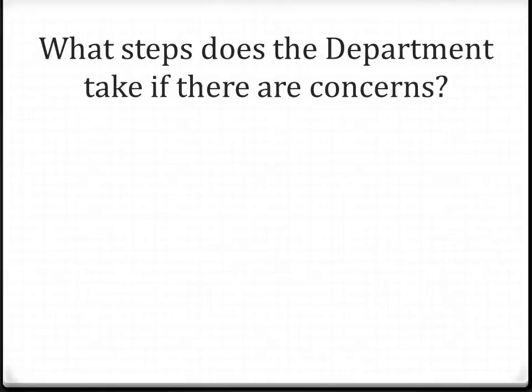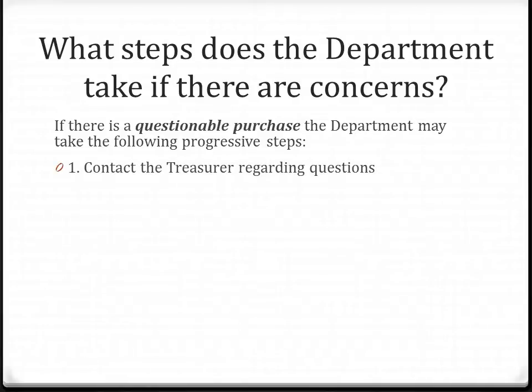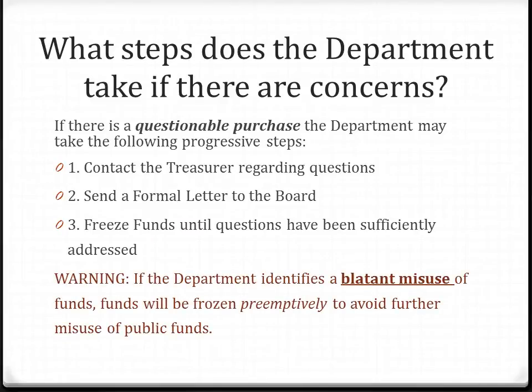What steps does the department take if there are concerns? If there is a questionable purchase, the department may take the following progressive steps. 1. Contact the Treasurer regarding the concerns. 2. Send a formal letter to the board. 3. Freeze funds until questions have been sufficiently addressed. Warning: if the department identifies a blatant misuse of funds, funds will be frozen preemptively to avoid further misuse of public funds.